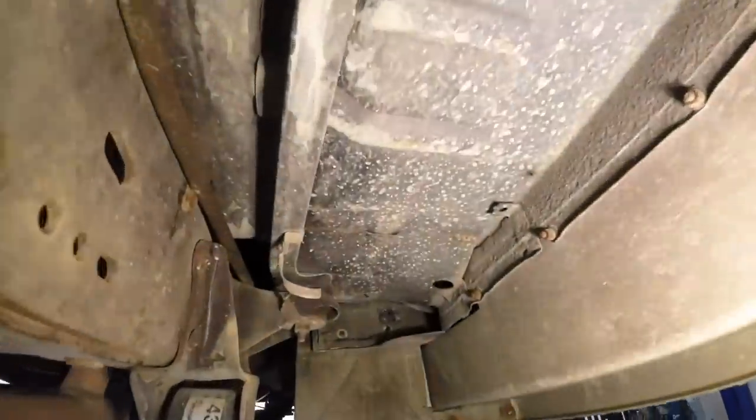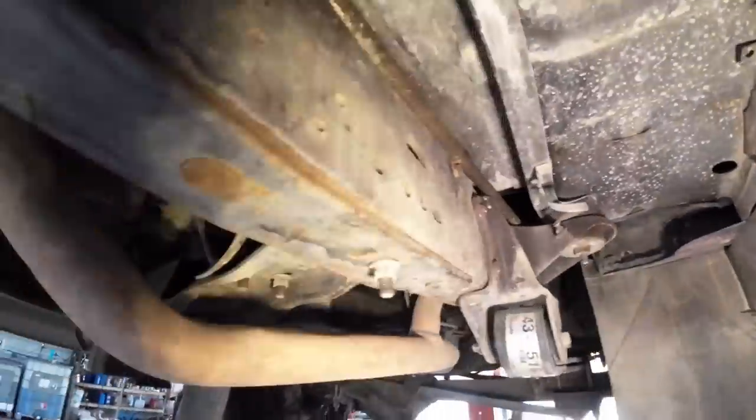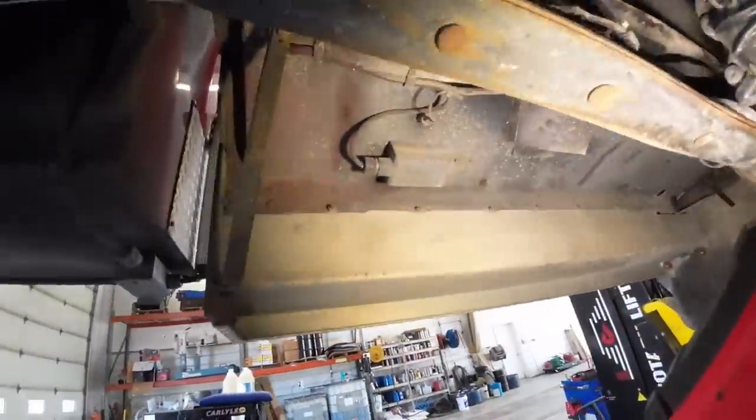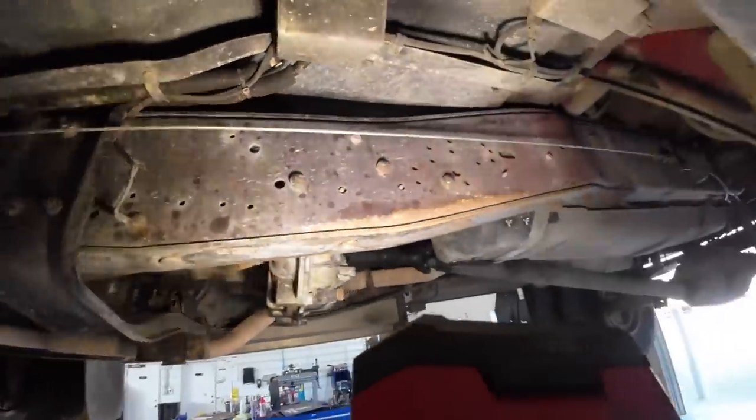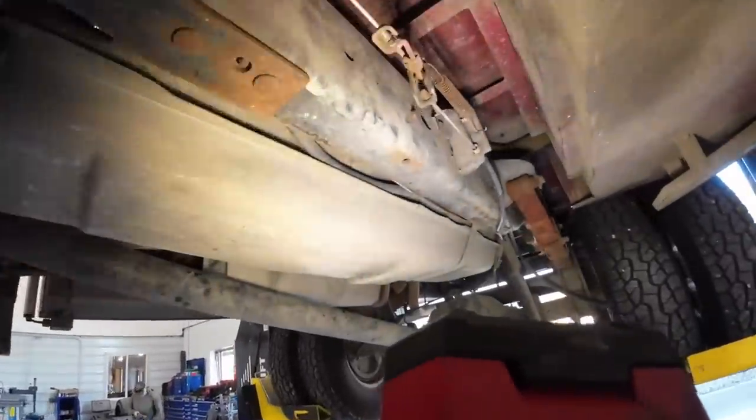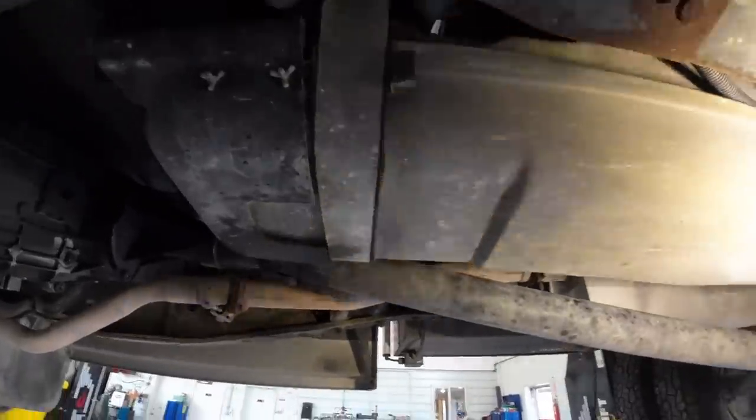But here's the rockers, super clean. No rust whatsoever. Go to the driver's side. Cab corner area. We got a battery disconnect up under there. You guys can tell this thing's never been driven in the salt or anything like that. So clean. Does just have the one fuel tank. I believe it's a 19 gallon tank.